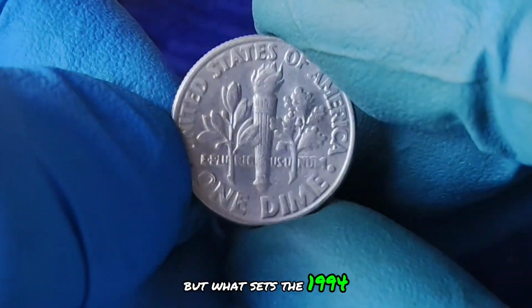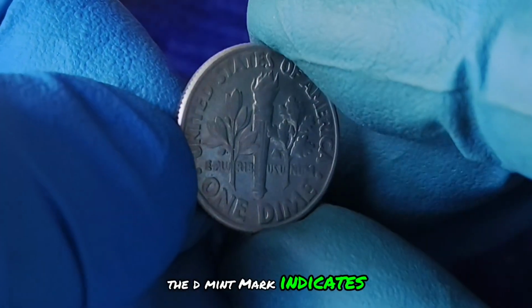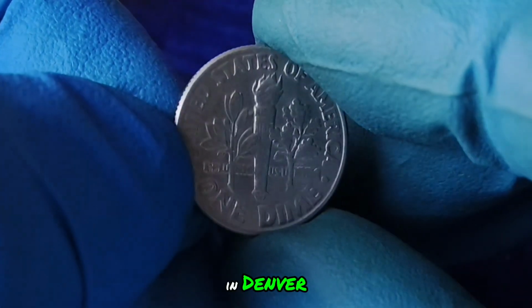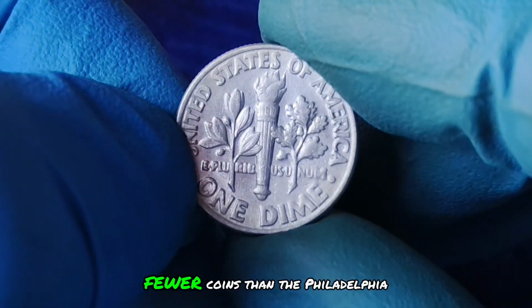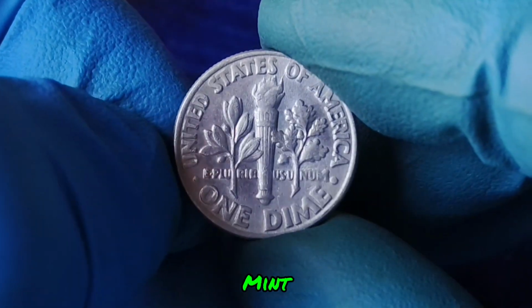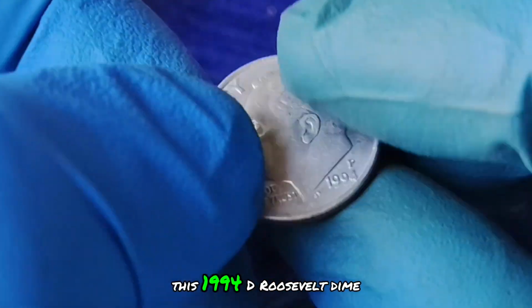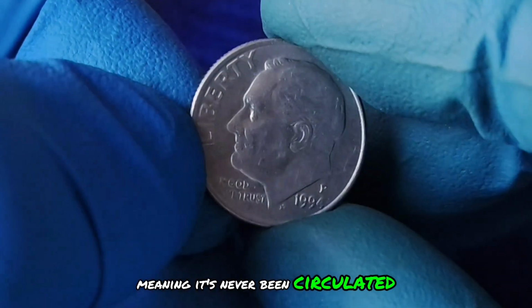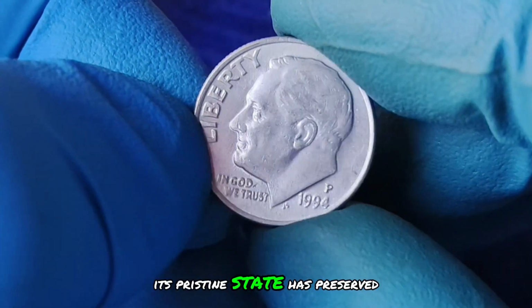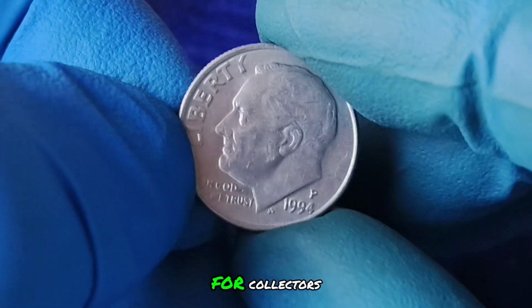But what sets the 1994 D apart from its counterparts? The D mint mark indicates that this coin was minted in Denver. But why is this important? Well, the Denver Mint produced fewer coins than the Philadelphia Mint, making the 1994 D a scarcer find. This 1994 D Roosevelt dime is in uncirculated condition, meaning it's never been circulated or handled. Its pristine state has preserved its original luster and details, making it a true gem for collectors.